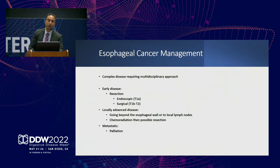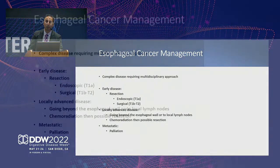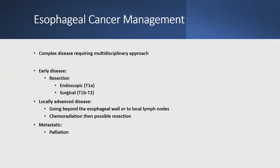As Dr. Kaul said, this is a team sport. It's a complex disease that requires a multidisciplinary approach, and it's important to understand the language that everyone speaks. I outlined here in general the management of this disease, but I want to stress that this is an oversimplification. So in general, for early disease, resection is done. If it's T1A or less, then endoscopic resection is appropriate. Once it becomes T1B or T2, until it gets to the muscle but does not invade through the muscle, then surgery is appropriate. For some of these patients, they also get chemoradiation.